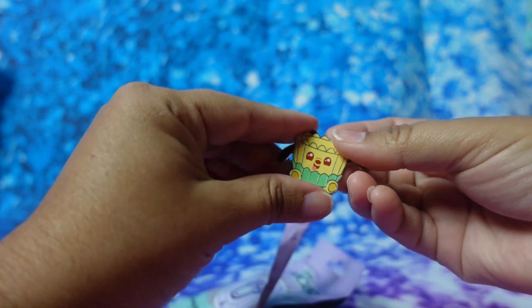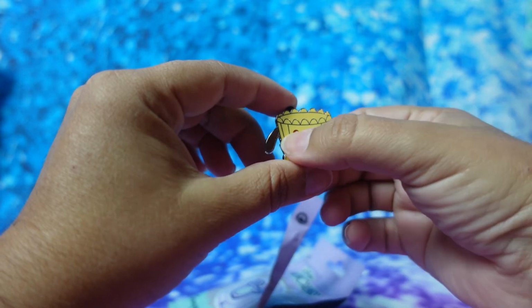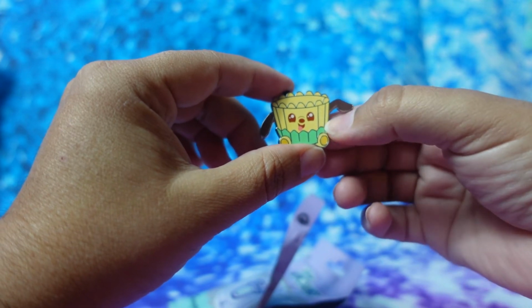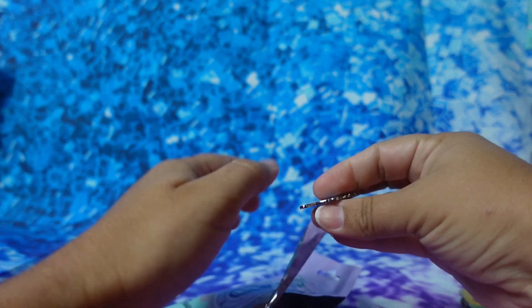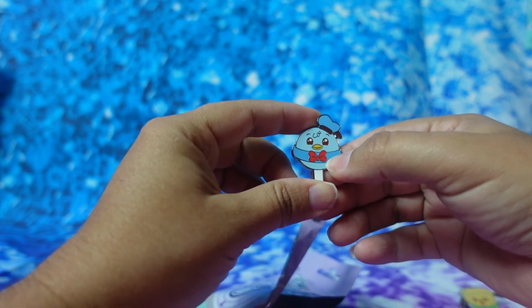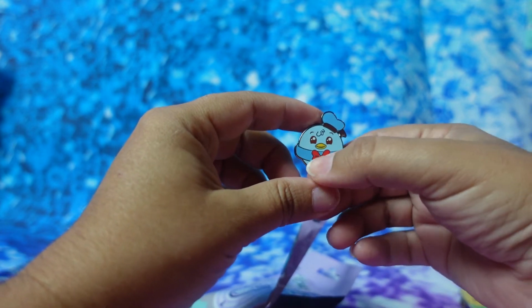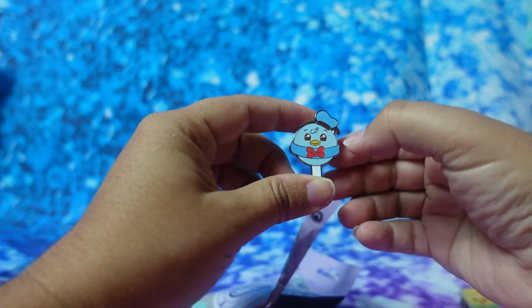Next one we got is Pluto. I like it. He's supposed to be peanut butter chocolate swirl. Reminds me of chocolate Reese's peanut butter cups. And we got the mystery pin from the mystery plush, which is Donald. He's supposed to be an ice cream, I believe. And look how cute he is with his little hat and his little bow tie.